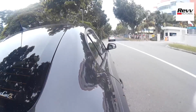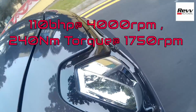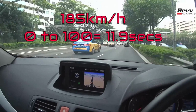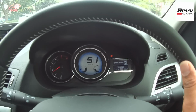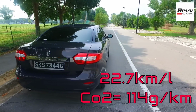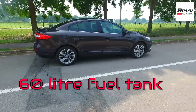The Renault Fluence comes with a 1,461cc turbocharged straight 4-cylinder diesel engine, which generates 110 bhp at 4,000 rpm and has 240 Nm of torque at 1,750 rpm. Top speed is 185 kilometers per hour, and it does 0-100 in 11.9 seconds. It comes with an EDC, or Efficient Dual Clutch automatic transmission, with 6 gears. It does an amazing 22.7 kilometers per liter, which is why I simply love diesel cars. CO2 emissions are 140 grams per kilometer, making it a truly eco-friendly car. Its fuel tank has a capacity of 60 liters.